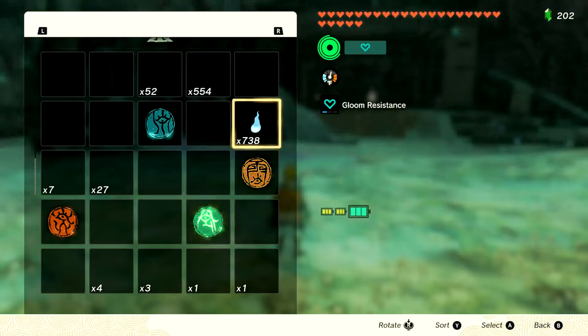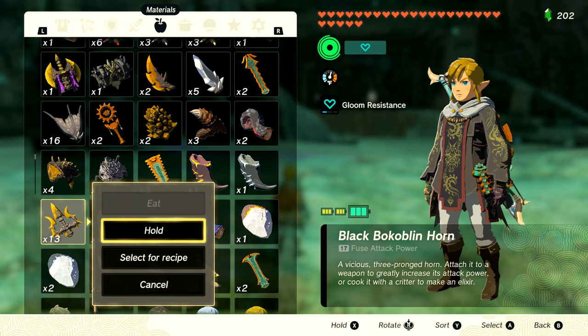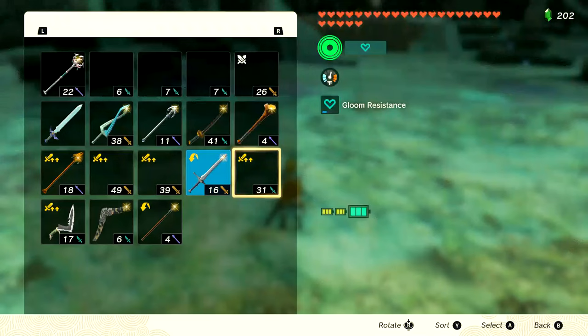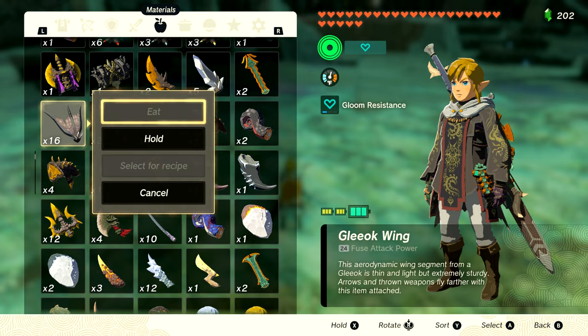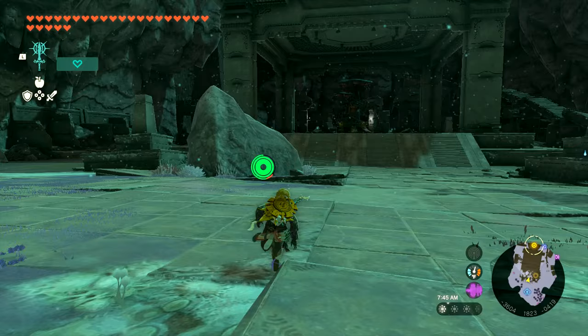So let's go ahead and get some materials out real quickly and do some fusing. So we'll sort by fuse attack power, and we're not using the diamonds. We're going to use armor parts or body parts of different beasts that I've slain. So we can do a black bokoblin horn. I'm A-okay with that. And then we'll go ahead and fuse. And then we'll go ahead and get the soldier's claymore ready. And we need something extra powerful for that. So we'll go ahead and use... That's awfully powerful. I guess I could always get more Gliok wings. If I'm going to use a two-handed weapon, this needs a bunch of power to justify me being a whole lot slower. Okay, so we'll go back to my black Boko Reaper made out of a Zora sword, and I'm ready this time for a Master Kohga.